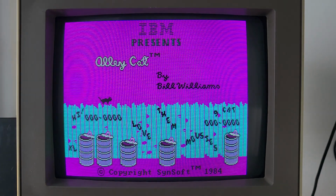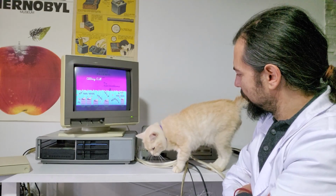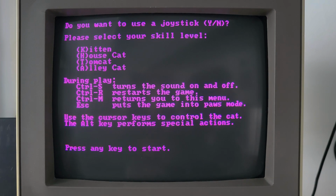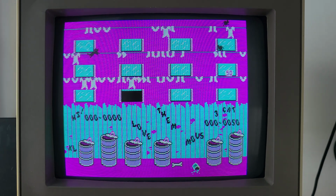Let's try something more. Well, this game surely doesn't need any introduction. I tell you there will be some mice. But for those who do not know, this game was originally developed by Atari. It's from 1983 and was ported to IBM PC. And you play as a cat that tries to get inside a home to reach his love. And that's it. Well, here we need to catch mice.